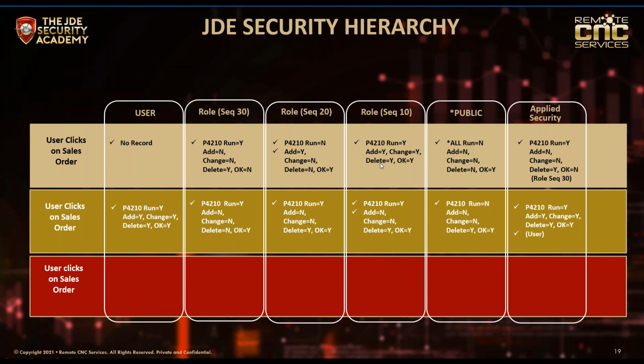So the applied security in this case for the user is role sequence 30. So since there's nothing at the user, JDE is going to look at the roles high to low sequence. So it doesn't matter if this role you really want them to have full access, the highest sequence role is the one that wins.